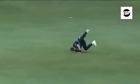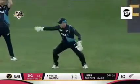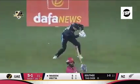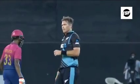Bunted, just short of mid-on. Big single taken. Oh, fished at that one. Have to be careful, Vrithya. And then he steps out of his crease and has a heave. Well, that's the way he plays. He's a boundary hitter.